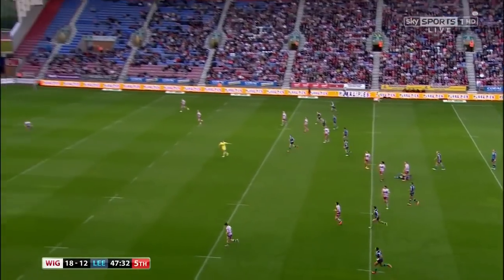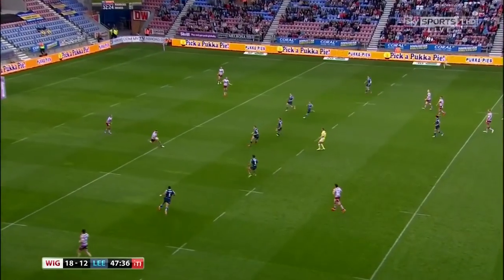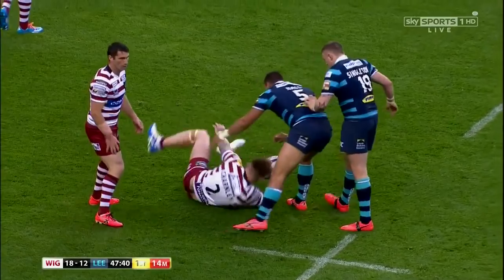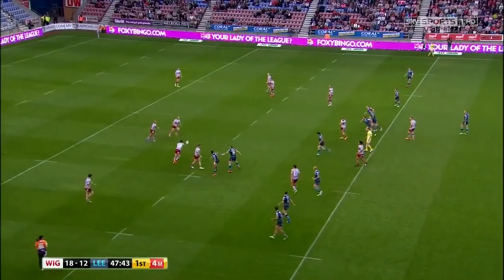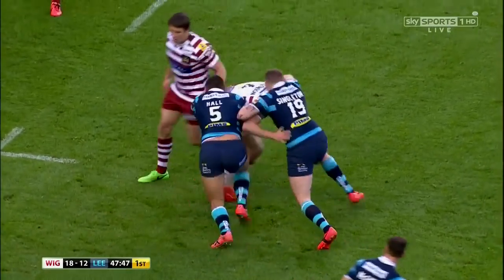Maguire will hoist it downfield, and Charnley is underneath it. Yeah, not the best from Maguire. Really should have gone for the corners. Makes it more difficult when it's going towards the whitewash.